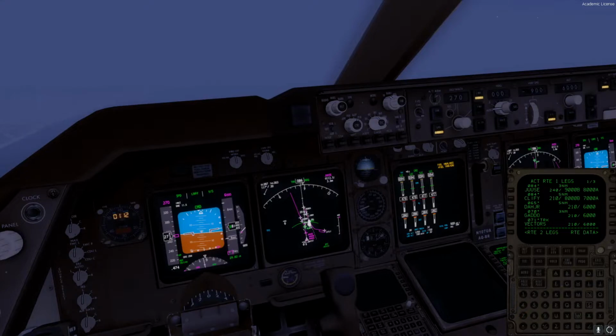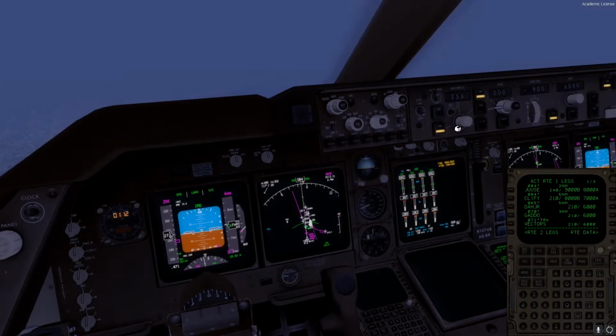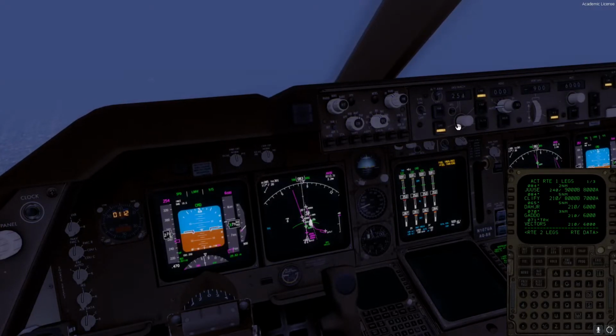Northwest 1652, what's your airspeed? 280 knots, Northwest 1652. Northwest 1652, slow to 210 knots for spacing. Reduce 210 knots, Northwest 1652.